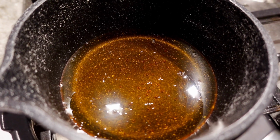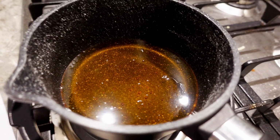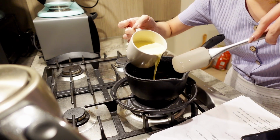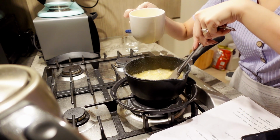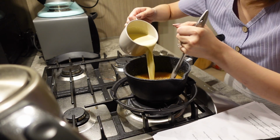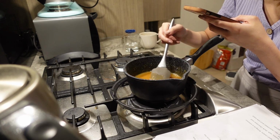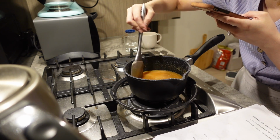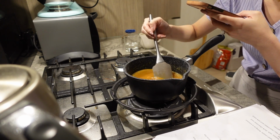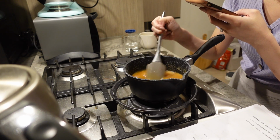Oh my gosh, after like 2 hours, finally it's turned an amber color. This is my 3rd attempt as well. Finally, oh my gosh. This is my first time making caramel. I did not expect it to be so hard, but yes, I'm so happy. Thank you so much, Jess, as well for your tips. Finally.